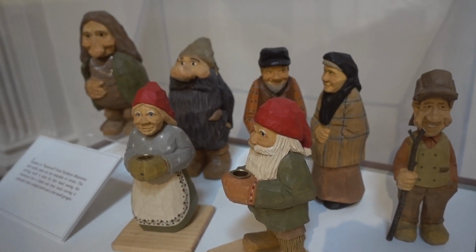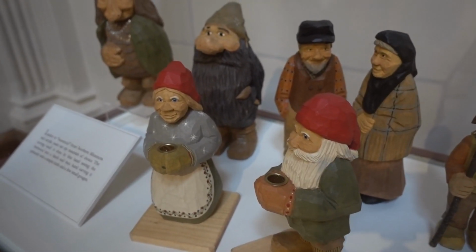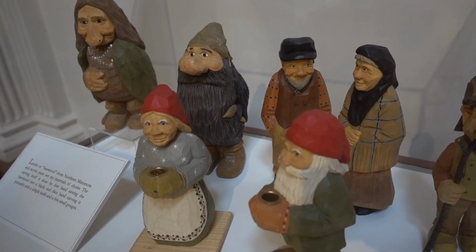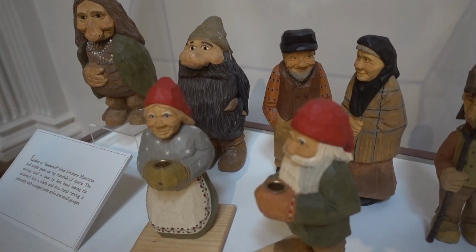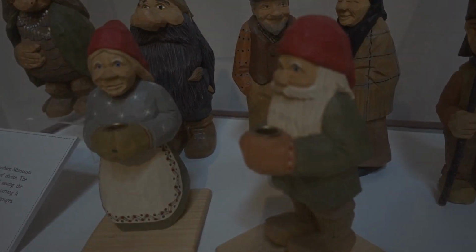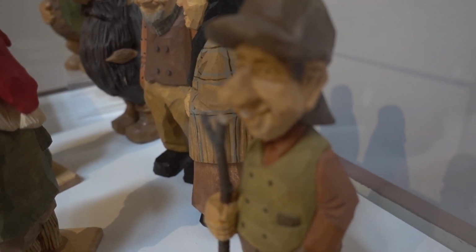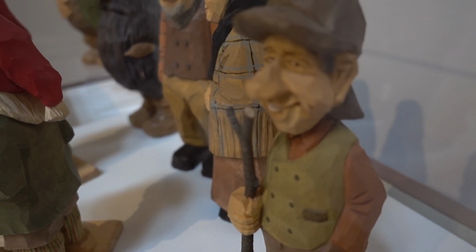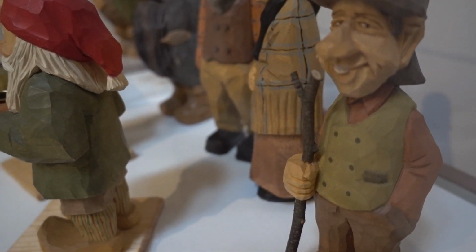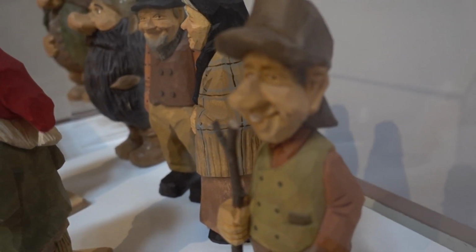And check out these cool wooden carvings made by a guy named Bill Yeager. He specialized in Swedish form wood carving, and he did a fabulous job. Look at these little guys. And this little guy is my favorite right here. He reminds me of Walter Matthau from Grumpy Old Men. And I like it because he's got a little grin on his face and it looks like he's hatching some sort of hilarious plan.